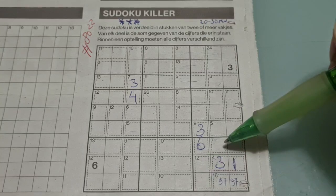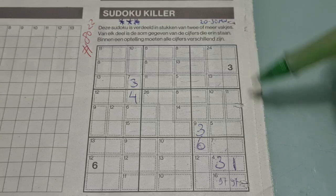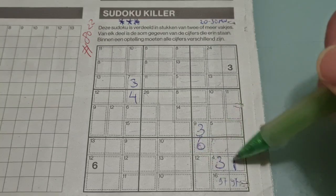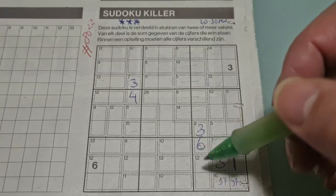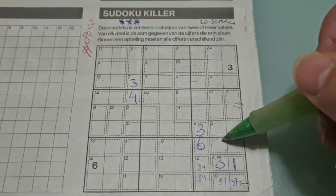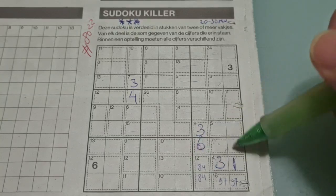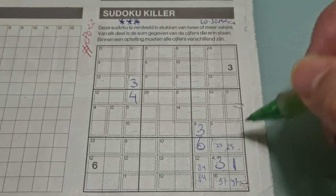So now we have 2 boxes left, the box of 7 and the box of 12. One of the missing numbers in this big square is number 8. I cannot place the 8 in the box of 7, of course, so it should be in the box of 12. Combination 8 and a 4. The other pair in this big square are the numbers 2 and 5, since the 1 is already used.